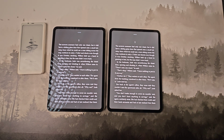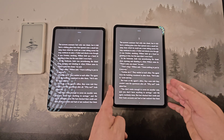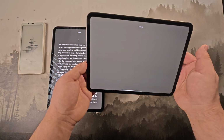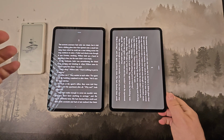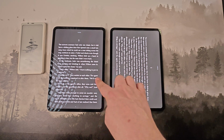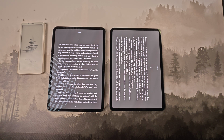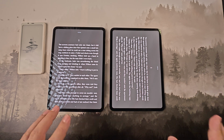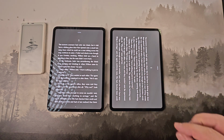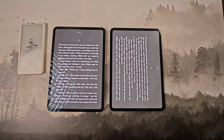But when you're looking directly at it, which is what I do when I'm reading, I'm holding it straight at me. If I'm watching a movie, I'm holding it straight at me. So the quality of the image when looking directly at it is maybe 1% less than what it is on the standard display. Literally 1% or even slightly less. So the difference in display quality is very minimal. The only difference is if you're looking at an angle, you definitely start noticing a difference.